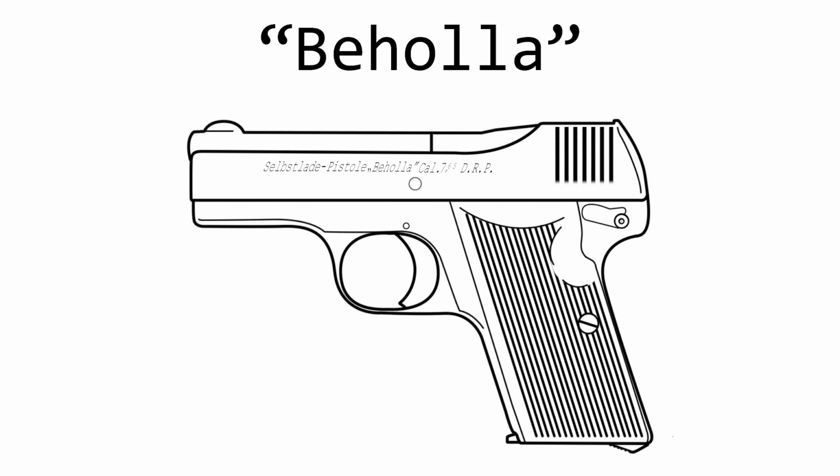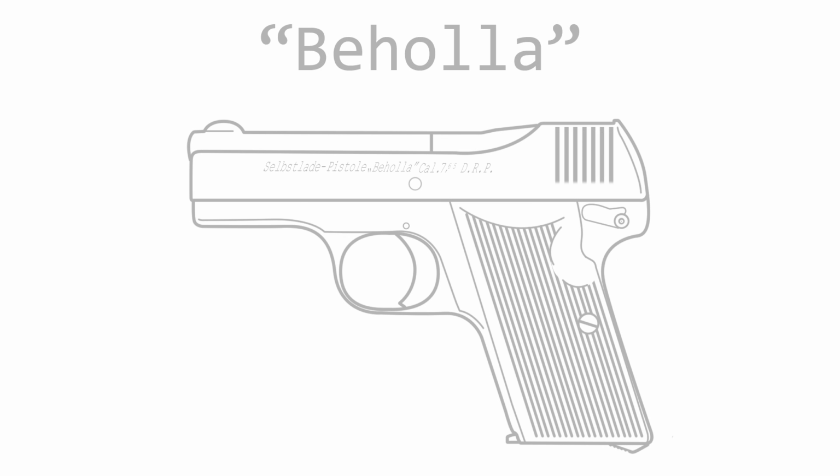They can be found with either hard rubber or wood grips. These were offered for sale by the German army arsenal for 41 marks. Becker and Hollander would be bought out by Stenda after the war, ending the Beholla name.